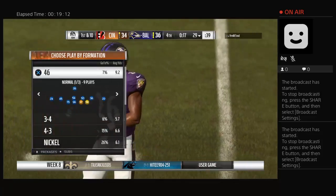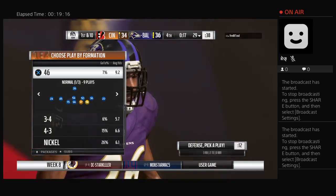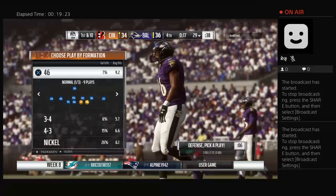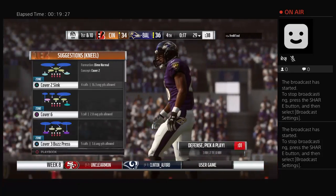Here comes the Raven offense now, ready for another possession. Only one timeout defensively, so this should just be a simple kneel down. I agree totally. I looked at my time management chart. It says take a knee, victory formation. They just have one timeout left, and that should be all she wrote.